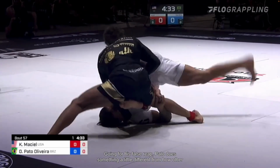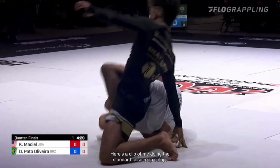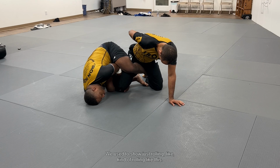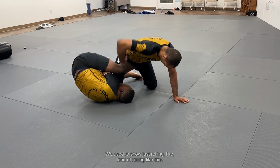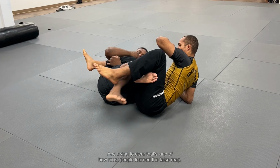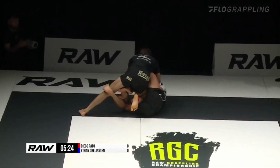Going for his false reap, Pato does something a little different from how other people set theirs up. Here's a clip of me doing the standard false reap setup. And one thing Pato does, we used to show just kind of rolling like this and trying to clear. That's kind of how most people learned the false reap. Now compare that to Pato's way of setting up his false reap.